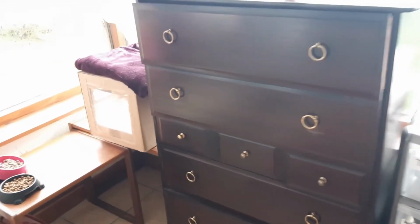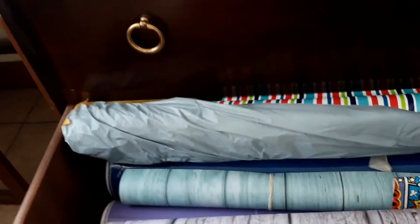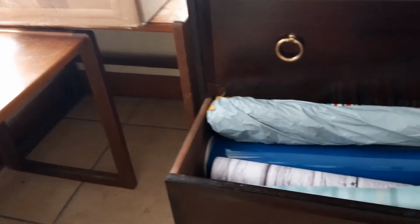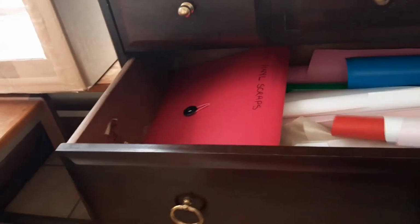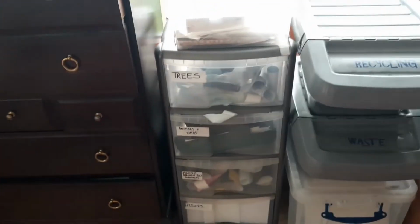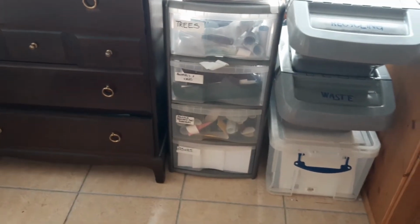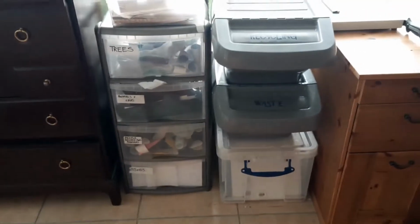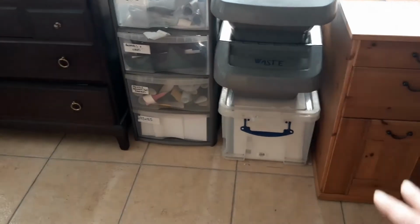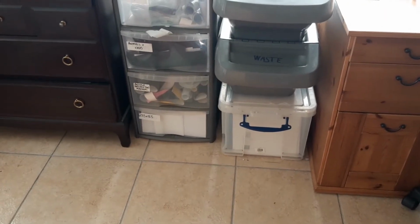These drawers at the moment, I keep all of my vinyl rolls in here. I've got backing for photographing, and then I've got my heat transfer vinyl and my scraps folder. And then the top drawers have just got various bits and pieces in at the moment. I got this plastic set up. It's got some more vinyl scraps and bits and pieces in there. And then I've got my recycling and my waste bin, and the bottom box under there is full of prints that we take to events.